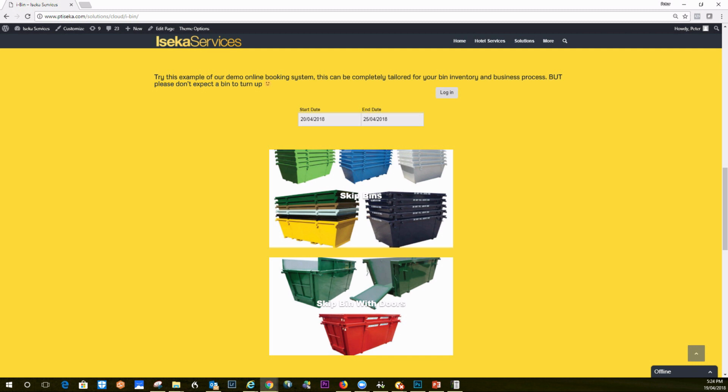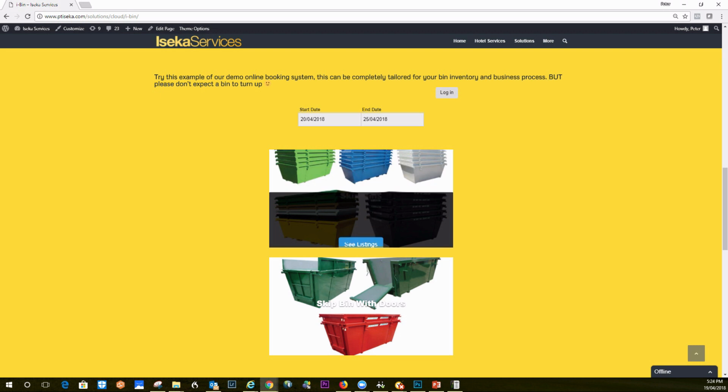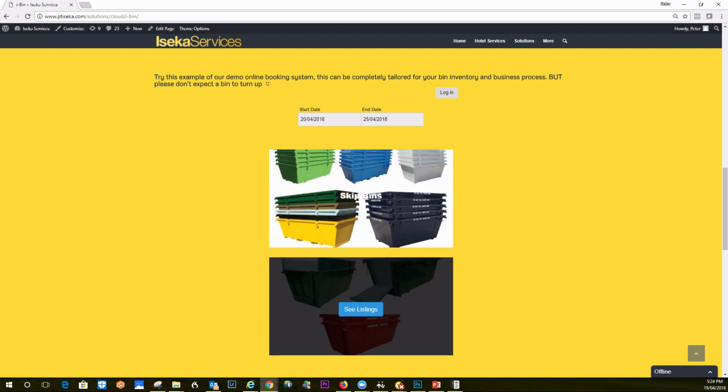So for example, you may have some specific builders that you want to give access to so that they can create their own bookings online by just logging in and seeing all their past bookings, all their future bookings, what's been paid, what hasn't been paid for, and so forth. The customer can enter start dates or end dates, and we can break the different items down into categories. So here at the top we have normal skip bins, and down the bottom we have skip bins with doors.